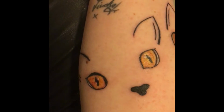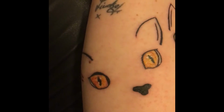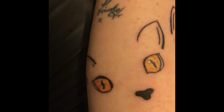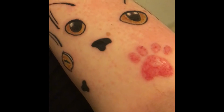I wasn't sure about whiskers. I didn't want a mouth, but I'm not entirely sure about whiskers, so I'm going to see how these heal, and if I decide that I want whiskers, then I'll get whiskers put in. But for now, I wasn't entirely sure, so I figured I won't do it and just see how it looks for now. This one is of Gem.